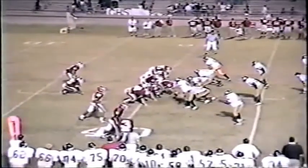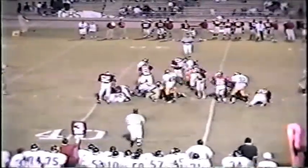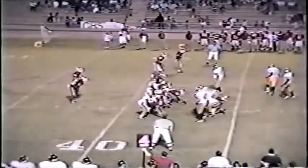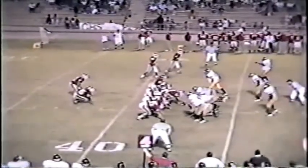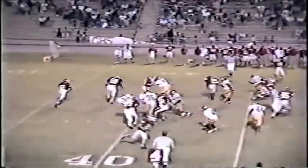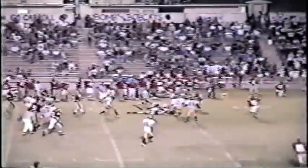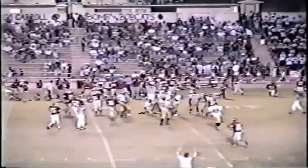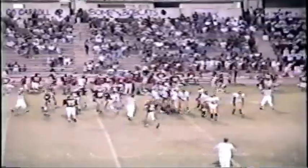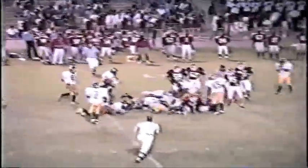Third and long. Good play up inside. Like Charlie White in there on the tackle. Another fourth down here, Coach. Quarterback rolls out and completes the pass. Picks up another first down. Down to the 45-yard line. 1st and 10, Ozark. Loaded option again. Not much.